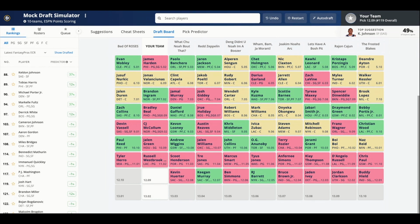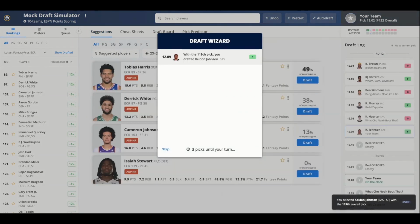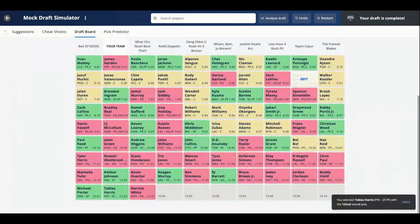D'Angelo Russell, Chris Paul, Buddy Hield, Jordan Clarkson, Jaden Ivey, Bruce Brown, RJ Barrett, Ben Simmons at the 12-6. I love it. Keegan Murray, Kevin Huerter. My last two picks. Let's see what they say here. Let's see who they suggest. Keldon Johnson, and it looks like they're also going to recommend Michael Porter Jr., so I'll take Keldon Johnson there. And on the turn, I'm grabbing Tobias Harris, and that rounds out the draft.